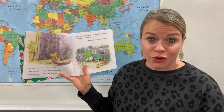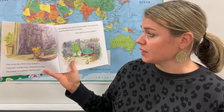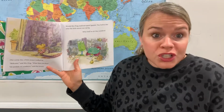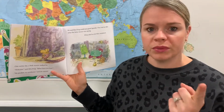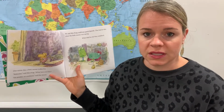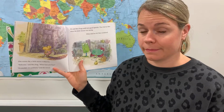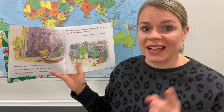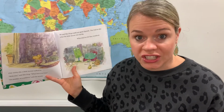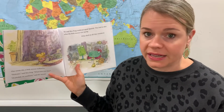Mr. and Mrs. Frog could not speak Spanish. They had no idea what the little mouse was saying. What shall we do? They wondered. What would you do if somebody spoke a language to you that you didn't understand? Oh, that's a great idea. Using gestures or drawing a picture. Awesome ideas.